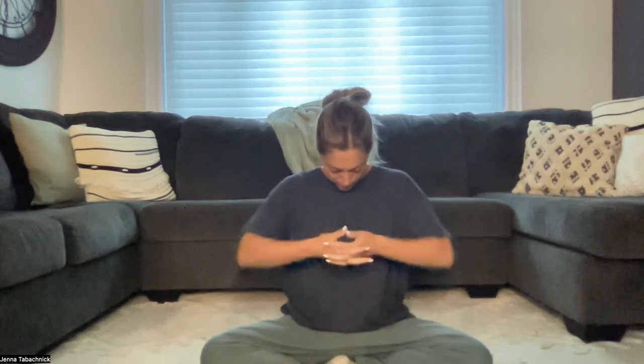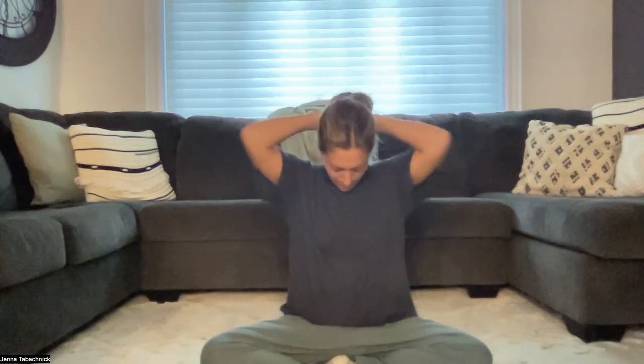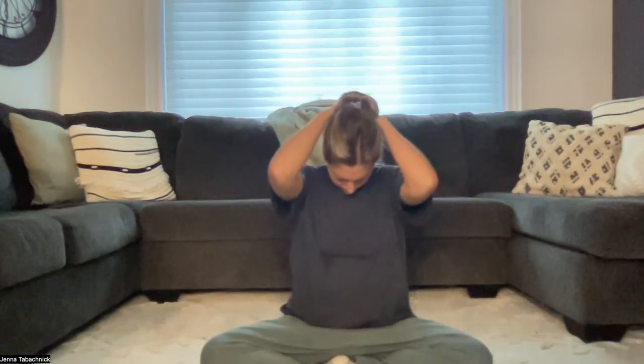And I want you to start by dropping the chin in toward the chest, and finding a tall spine so that we're only bending at the back of the neck. If you haven't done this yet today, it might burn a little bit as you do it. We're going to bring the hands and interlock all 10 fingers and bring the hands behind the head to add a little bit of pressure.